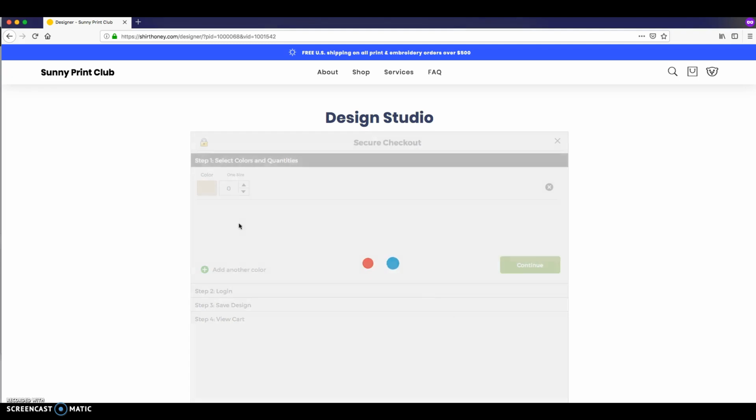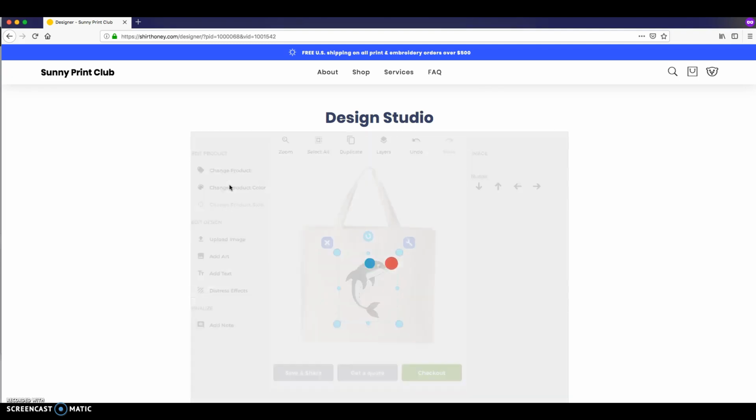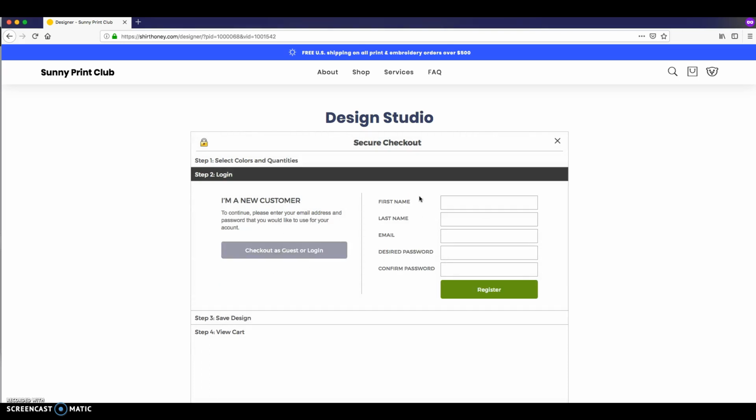So here I just hit checkout, and on step 2 it asks to register an account. So I'll do Mike DTLA, we'll do info@dtlaprint.com, it's a new one, honey123, honey123.